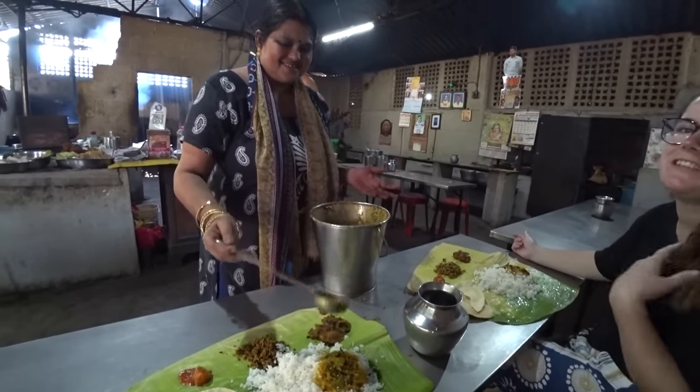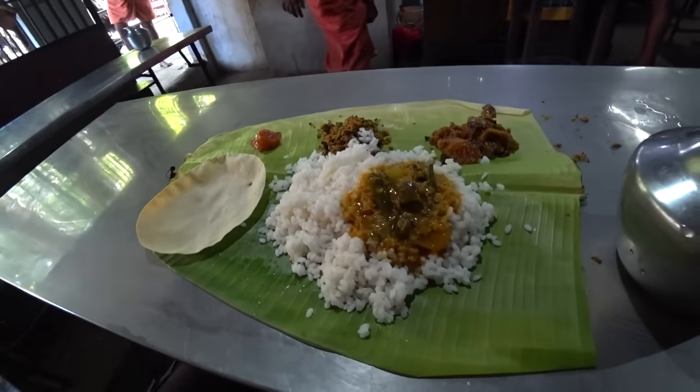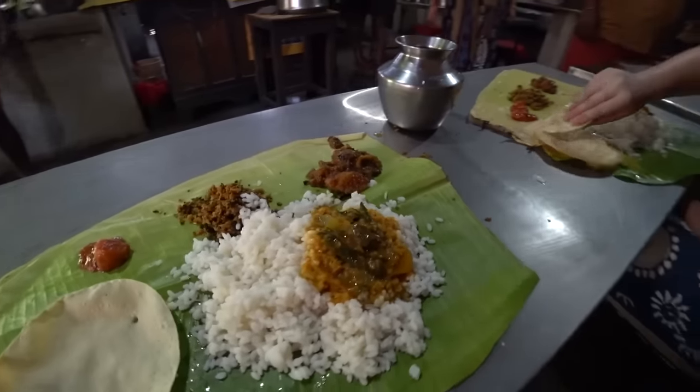Kerala? Yesterday, said it's like Kerala style. Okay, so I think this is everything. Take a look at this. It does look pretty good and it smells very good actually.